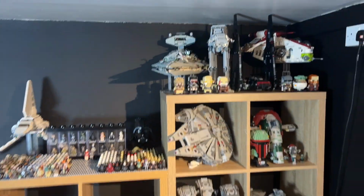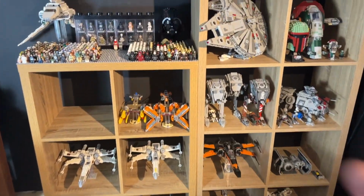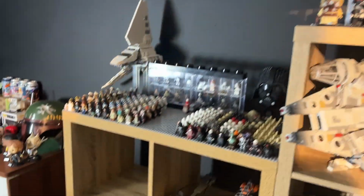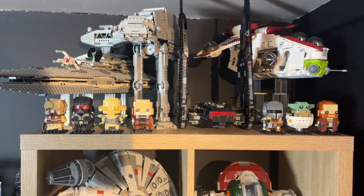Next up is the cabinet, the unit, the storage unit, the one and only. Yeah, this is my pride and joy. This is everything that I've collected so far, Lego wise.